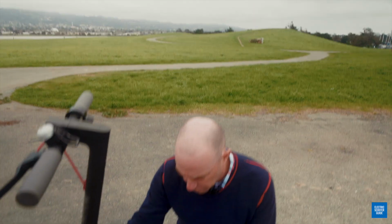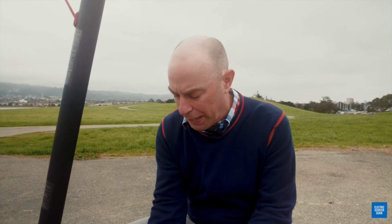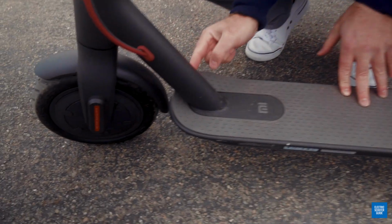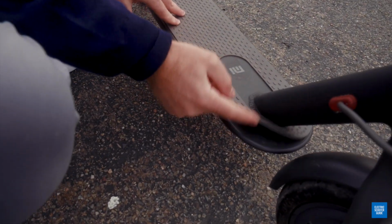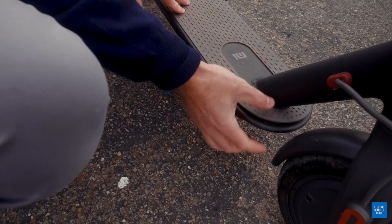One other feature that we noticed about build quality, and this didn't happen for the first couple hundred miles, but after that, the deck is really nice and it's easy to clean, but you can see that the gripping mat here, the glue on it does kind of come off, so it's not a big deal.